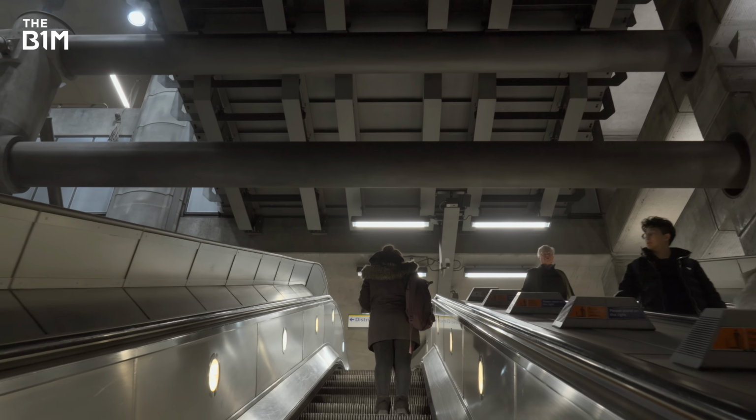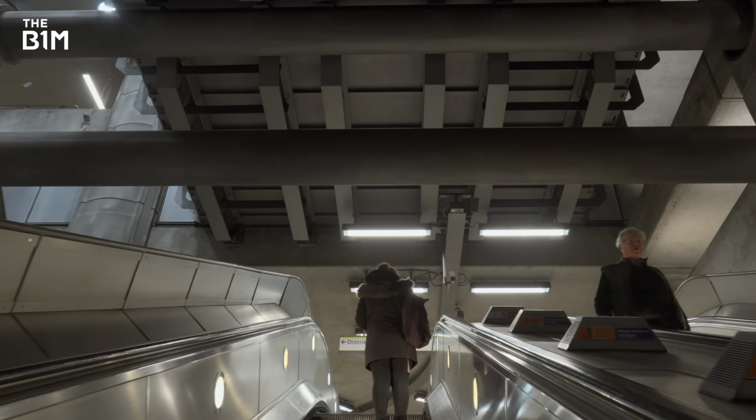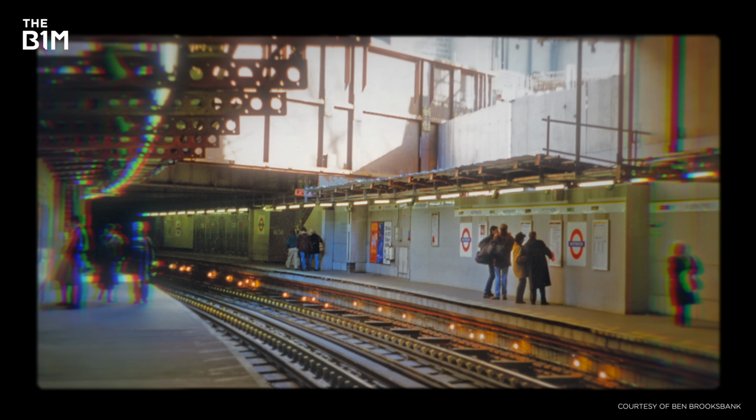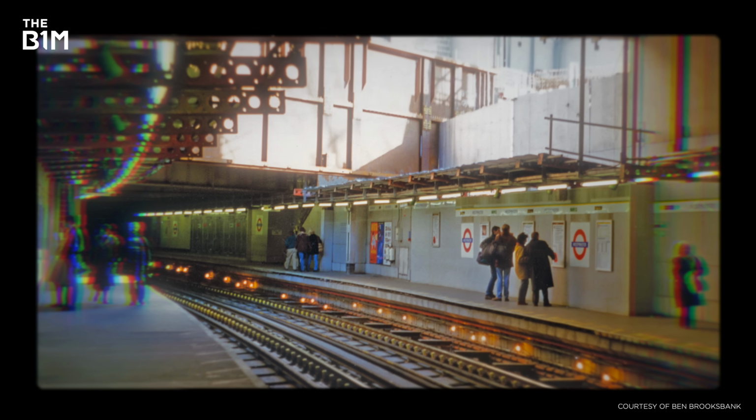But it's down here where things get really interesting. This is Westminster Underground Station, originally constructed by Cut and Cover and opened on Christmas Eve in 1868. But come the 1990s, it was due an upgrade.